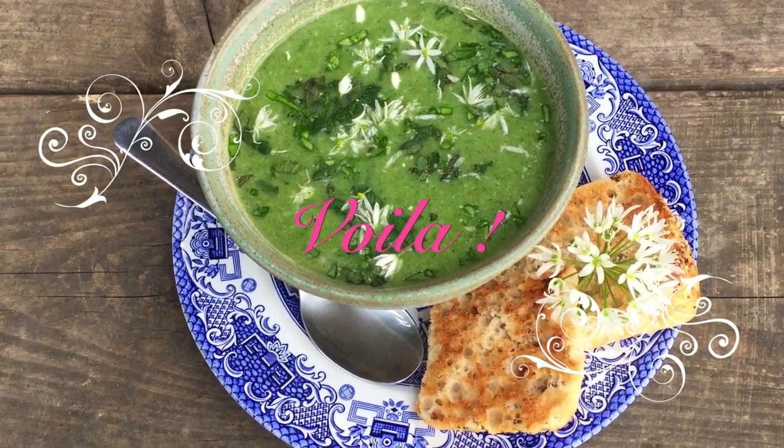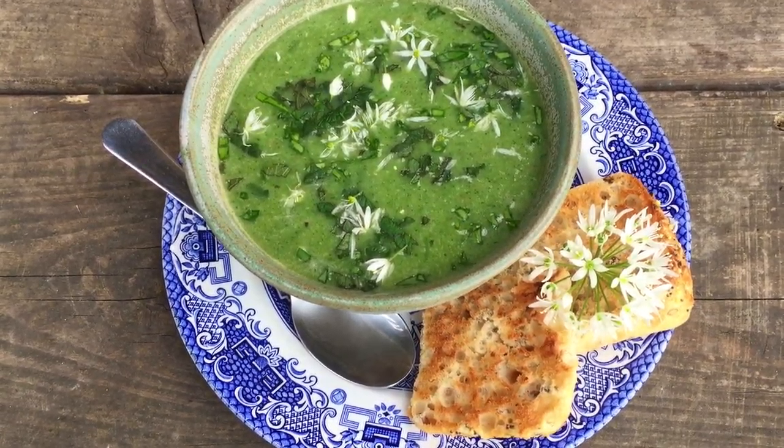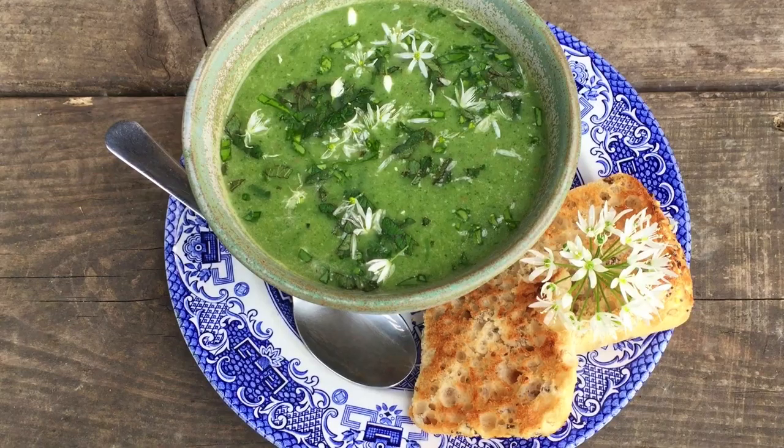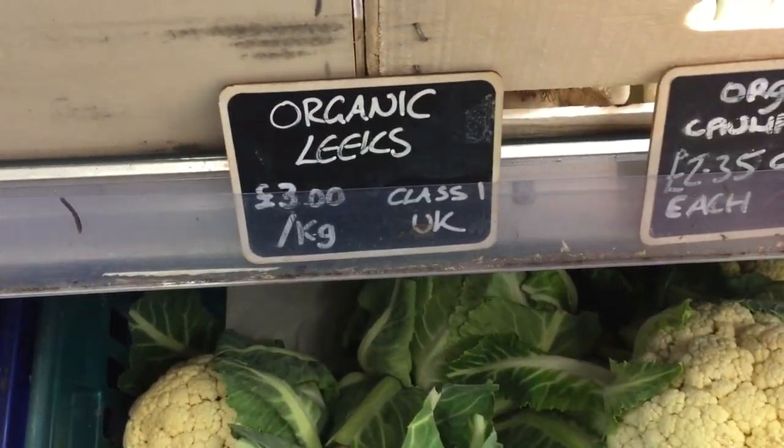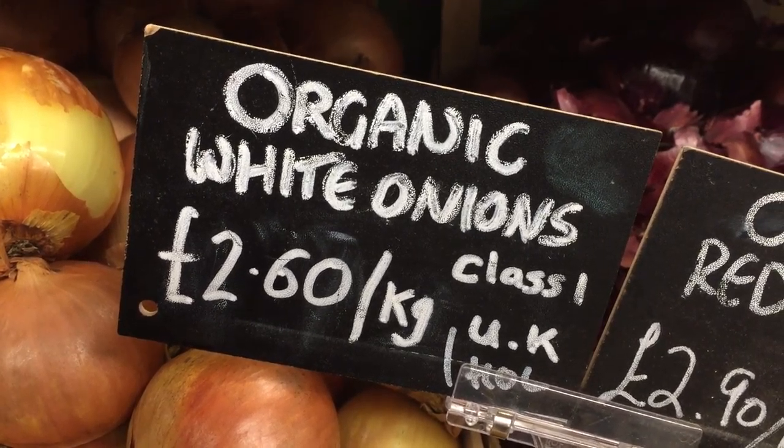Et voila! Served with some toasted seeded bread, my foraged wild willy survival soup is ready. I'm really happy to say that every single ingredient used in this soup was both organic and UK grown.